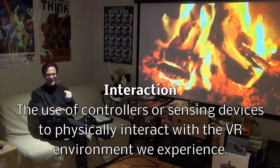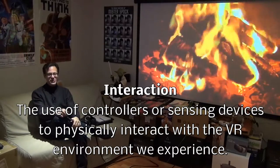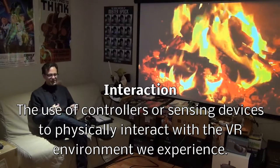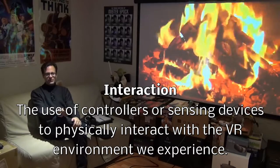Finally, we have interaction. Just like we have two eyes, we have two hands for a very good reason. It's great if you wear a head-mounted display and you're in this environment, whether sitting or walking and looking around. Yes, it's very interesting for sure. But it's even more rewarding if you could grab things and look at them from all kinds of angles.